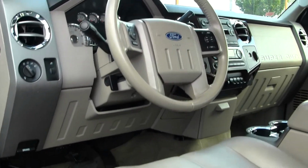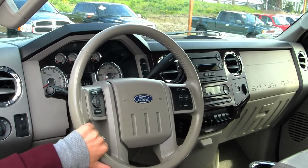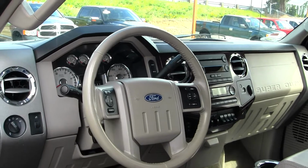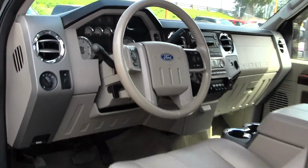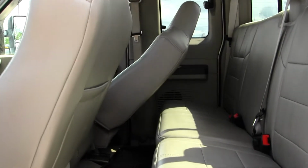Inside, you have your heated leather seats, wood grain interior. You also have a trailer brake. You have controls here in your steering wheel, 6-disc CD player and iPod integration. The back seat comfortably seats 3 full-size adults. You have your all-weather mat there to keep your carpet safe, nice and clean on the inside.